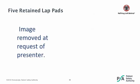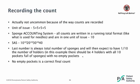If you have 5 empty pockets, is that 5 retained lap pads? Which you'd say, that's never happened to me. And then I would say, you've just been lucky, because this is not because the people who were working that case weren't counting. They were counting, and probably counting something like this in the unit of issue, 5 plus 5 plus 5 plus 5. And if you think about it, it's easier to leave 5 lap pads with that system than it is to leave 2, 3, or 4.